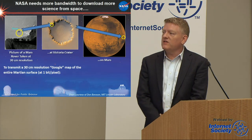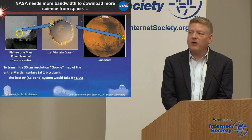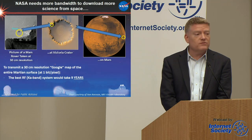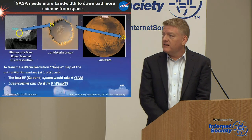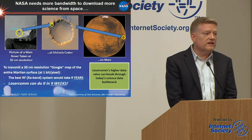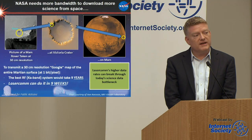And so the best RF system that's been flown to Mars to date, which is a Ka-band system on MRO, delivered 6 megabits per second when Mars was at its closest. At opposition, it would take 9 years to bring back a Google map of Mars. But if we were to develop laser communication systems, we could do it in 9 weeks. Those systems would be spec'd to deliver about 250 megabits per second, and I'll talk about that coming up.